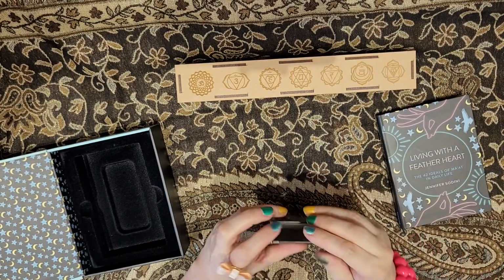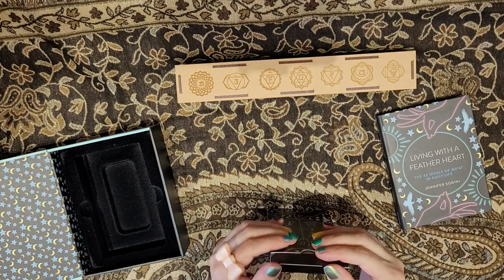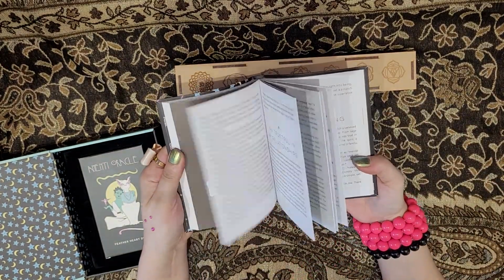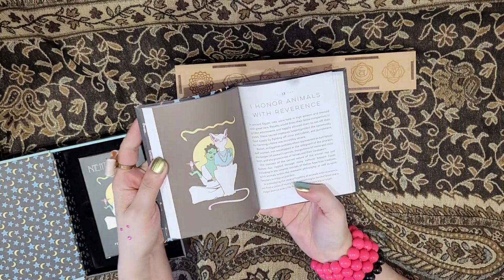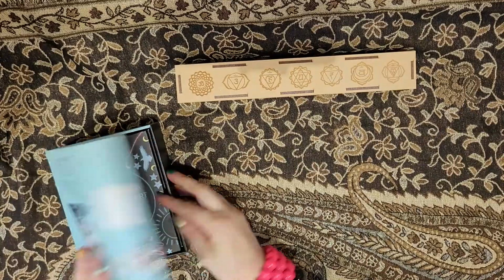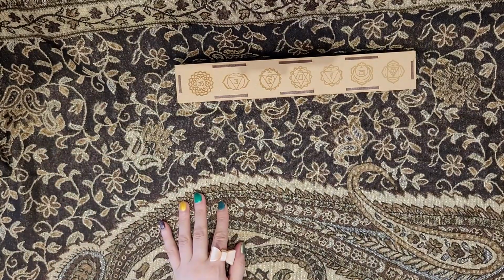So same idea with these, so probably store the box somewhere else. I honor animals with reverence. Looks like there's some spreads as well in there.